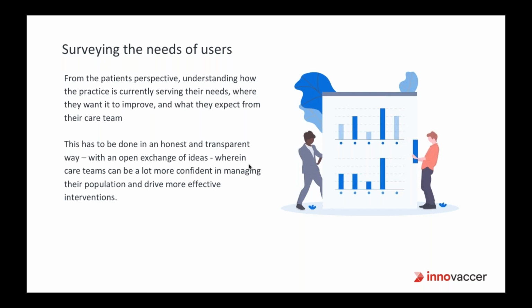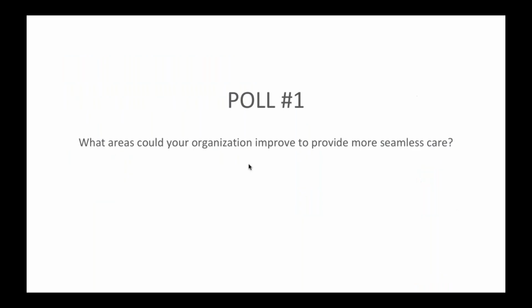And to do this, you have to do it in an honest and transparent way. Be willing to take the risk of having patients tell you exactly where they see the challenges in your practice, have an open exchange of ideas, maybe build in an advisory team of your patients that really want to give input and empower them, and really help your care teams become more confident in managing a population, driving more effective interventions. So with that, let's take a poll to see where you all see your practices, your healthcare system, in terms of areas that could be improved. So let's go ahead and start the poll.